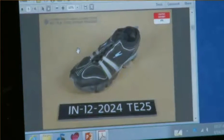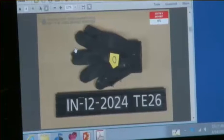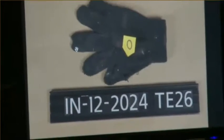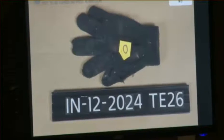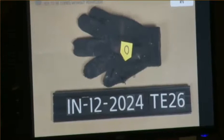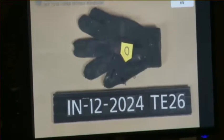Handing you what has been previously marked as State's Exhibit 100. Do you recognize that? I do. And what do you recognize it as? State's Exhibit 100 is a brown paper bag sealed with tape labeled IN 12-2024, item 26, right glove. And is that sealed with a signature on the back? It is. There's 2 seals, with both have my initials. One is dated December 31st of 2012, and the second is dated March 24th of 2015. Is it dated in March because you did further testing? I did.